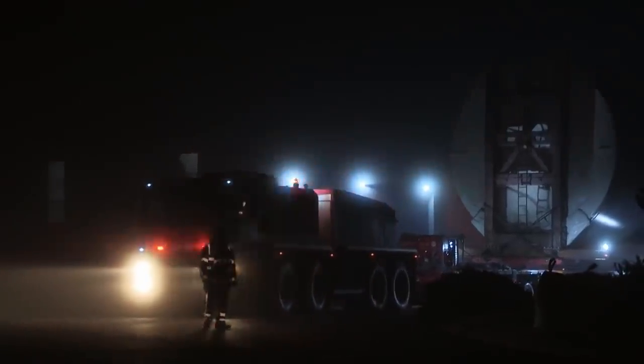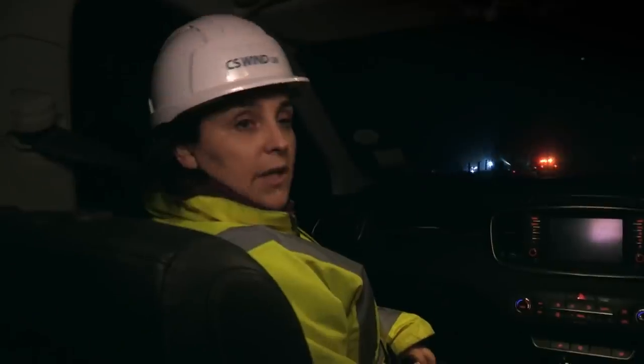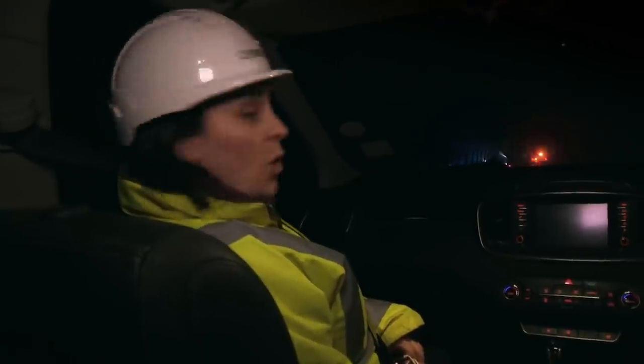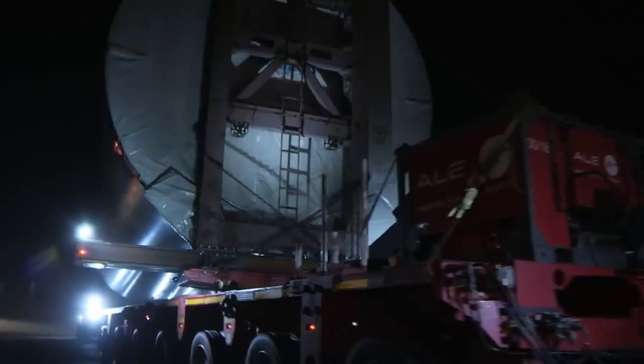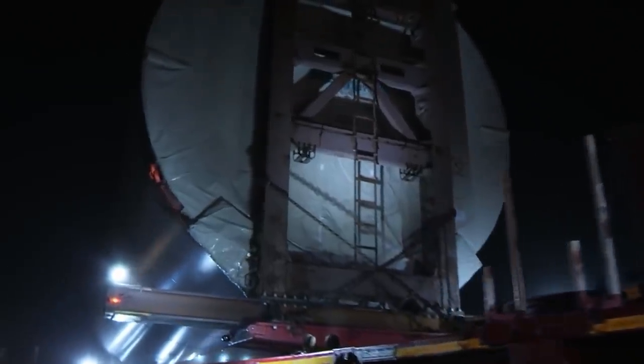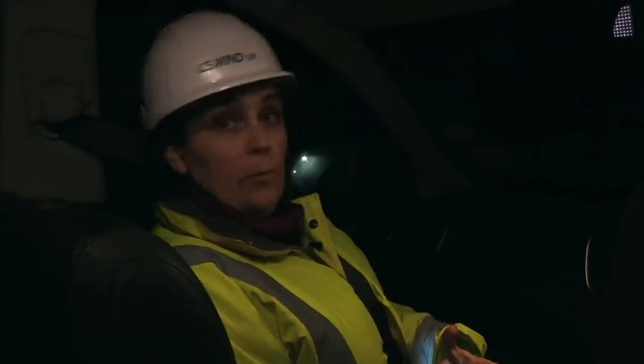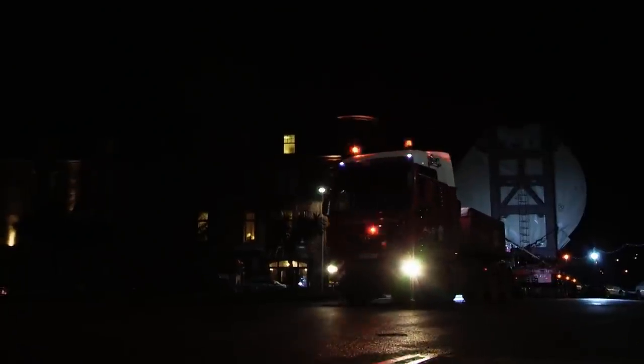Yeah, we're off, travelling about 5 miles an hour. They're taking up the entire road, and obviously with the height of them, they need to take it easy. Don't want to hit any potholes or dips in the road. It's the biggest heavy haulage operation Campbelltown has ever seen. We're now entering the town, and we've got a lot more obstacles to navigate here.